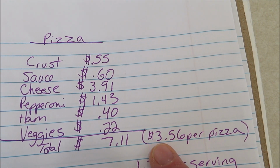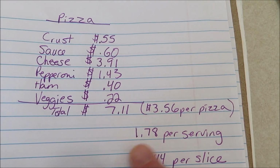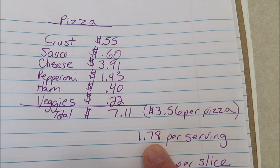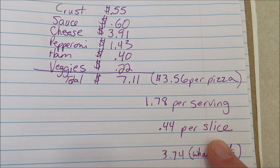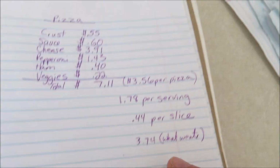So that came about $3.56 per pizza. So now the math here is kind of tricky. I just divided that by 4, just like I did the other dinners. So it came to $1.78 per serving. So 44 cents per slice of pizza. So you can see very large slices of pizza.